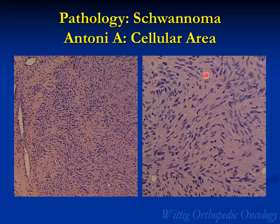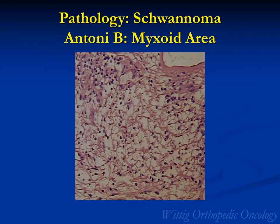Here's a close-up or a high-power view where you see the nuclei that are palisading. They're arranged in fascicles at different angles to each other. The nuclei all have a similar size and shape, have a very bland appearance. There's no mitotic figures. All benign characteristics. And then this is an Antoni B area, which is the myxoid area. Again, looks almost similar to a myxoma, where you have all this fluffy myxoid type of mucinous material that gets washed out with the staining process, and these tiny little nuclei scattered throughout, which are all similar size and shape, very bland appearance.